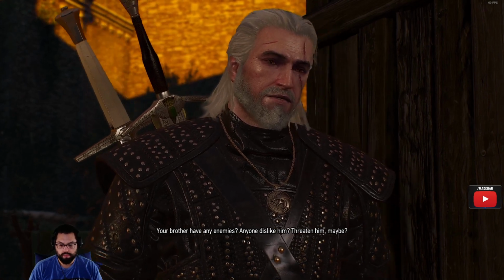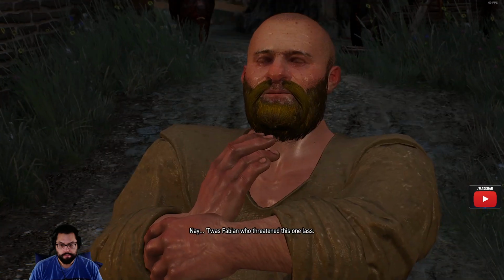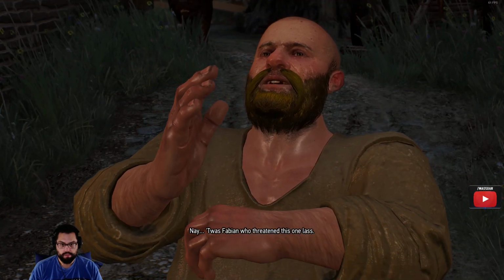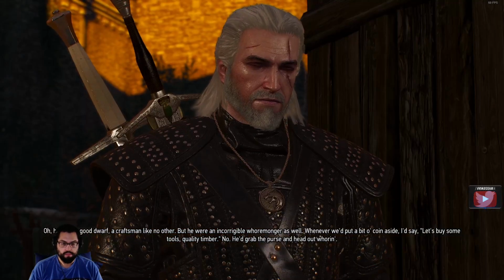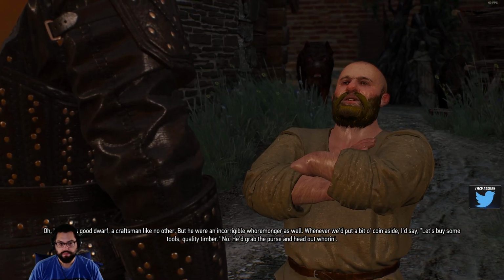Your brother have any enemies? Anyone dislike him? Threaten him, maybe? 'Twas Fabian who threatened this one last. Oh, you were a good dwarf. Craftsman like no other. But you were an incorrigible whoremonger as well.